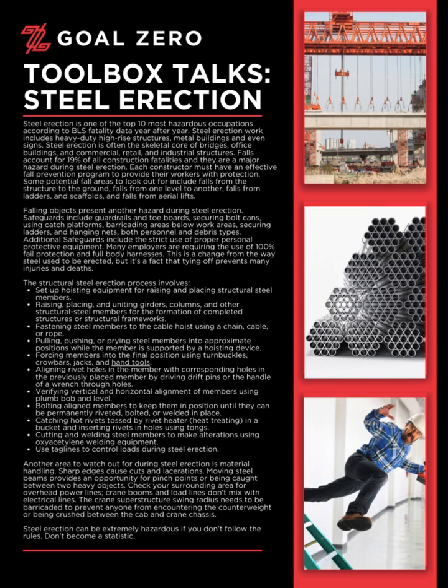The crane superstructure swing radius needs to be barricaded to prevent anyone from encountering the counterweight or being crushed between the cab and crane chassis. Steel erection can be extremely hazardous if you don't follow the rules. Don't become a statistic.